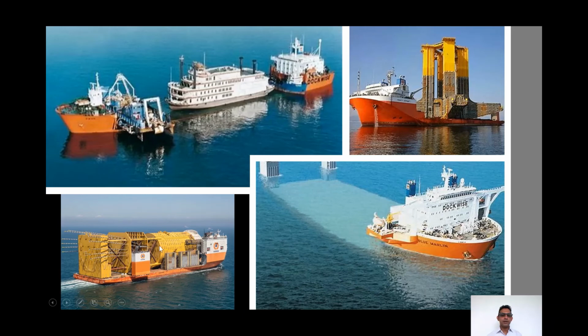So this is how this cargo is carried on these ships. These are called heavy lift ships, or semi-submersible ships. Generally they are called heavy lift ships. There are different sizes of ships. So this Dockwise is the biggest heavy lift ship company in the world.